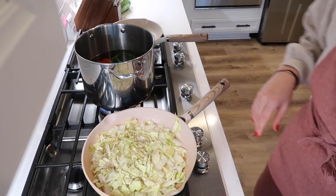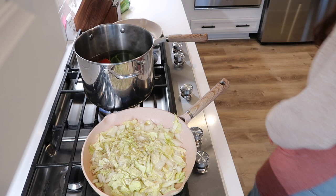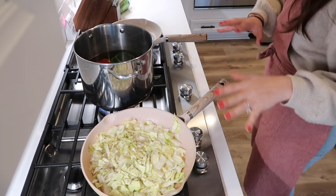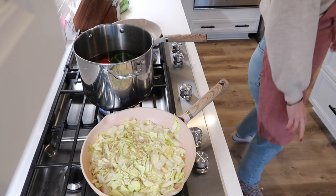1, 2, 3, 4, 5, 6. So this is just a 6-ingredient meal, if you don't count all the seasonings. Actually, I don't need that many seasonings because I have the taco seasoning. So yeah, you can make this with 6 ingredients. And you can add any type of vegetables you want to this dish.